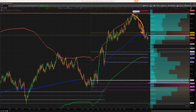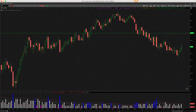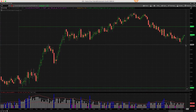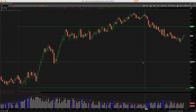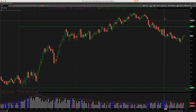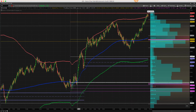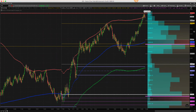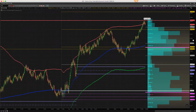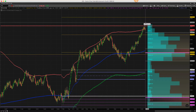So far, a nice little pullback into 38s. 38.25 was the low, and we've seen a bit of a bounce here of about 2 handles already, and you can see that LVN coming into play very nicely. ES was working its way toward our targets, which was the 46 to 47 zone, and we got it. Very nice. We also mentioned that we could see a move as high as 49s.